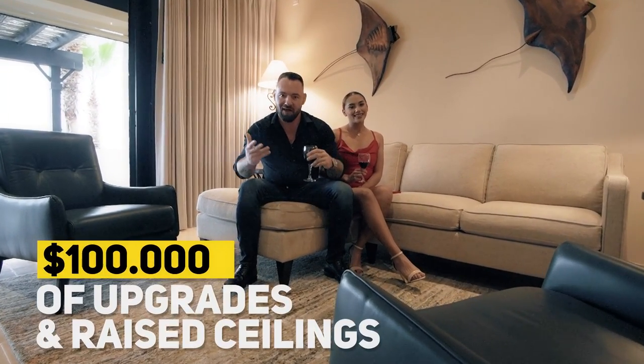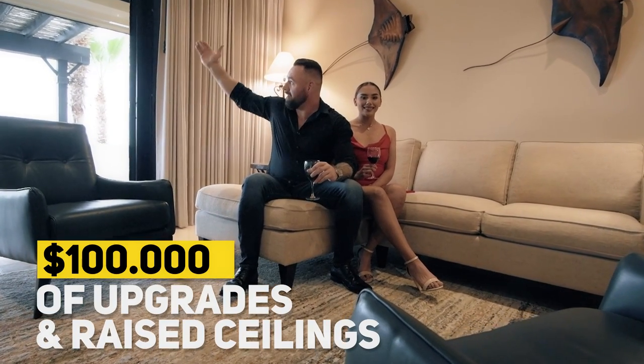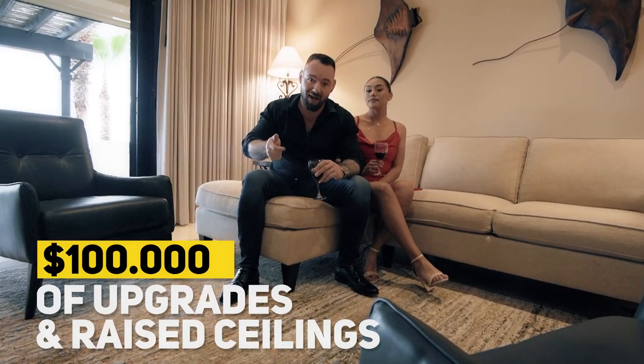All right, so not only do we have the furnishings upwards of $70,000, not only do we have the additions, the hurricane shutters, automatic might I add, as well as the extended patio, being on the first floor, we have raised ceilings, as well as a ocean view and night view as well. Pretty awesome. You need to check it out.